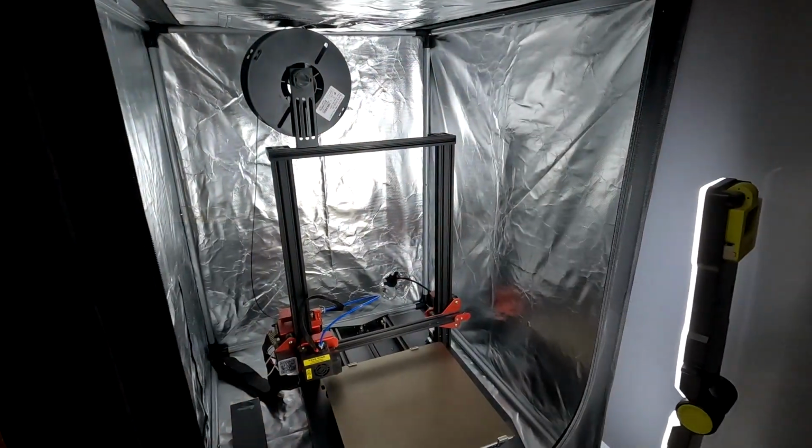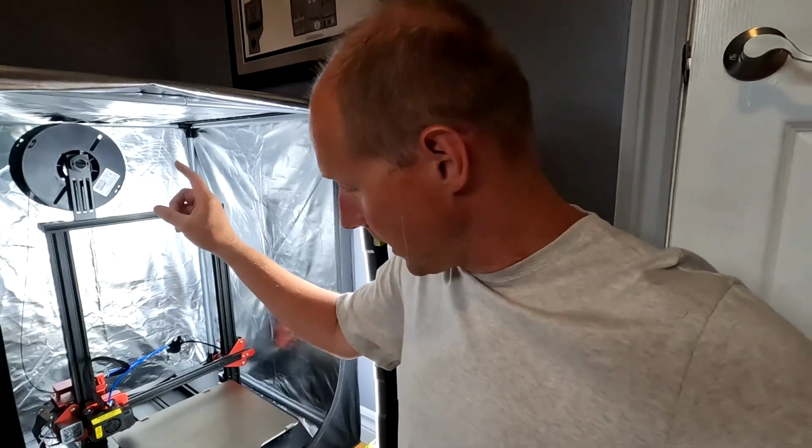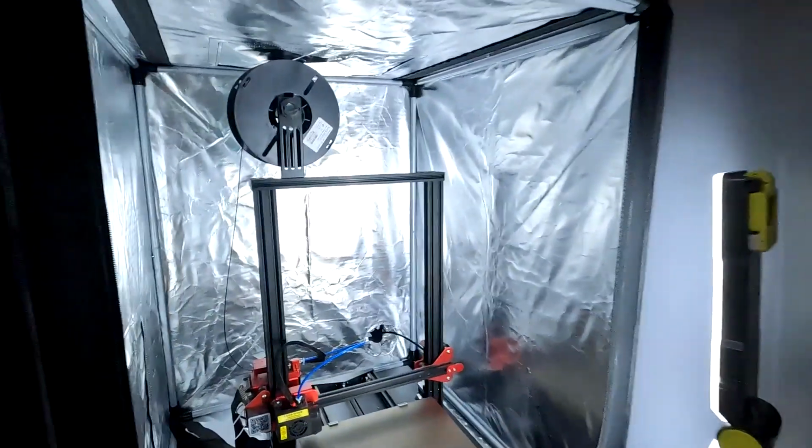But yeah, let's talk about what's going on here. First, let me take you upstairs to what's become the 3D print room for now. I'll show you something new I picked up. Down here on the floor next to it, this is a Creality CR10 large format 3D printer.